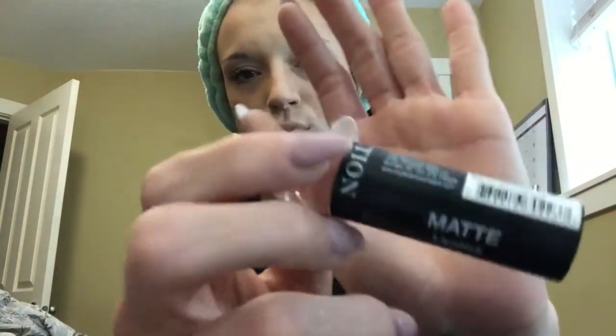I don't wear false lashes. I've been thinking about getting some and trying them out. I was never really a fan of them, so that's not something that I did. I am going to use my Corally little matte lipstick. Doesn't look very corally, but when I put it on, it looks kind of corally. Maybe. We'll see.